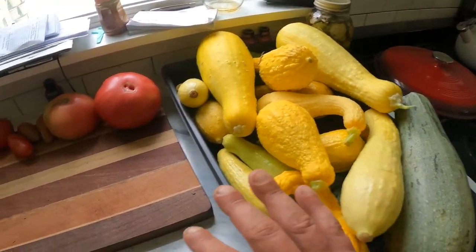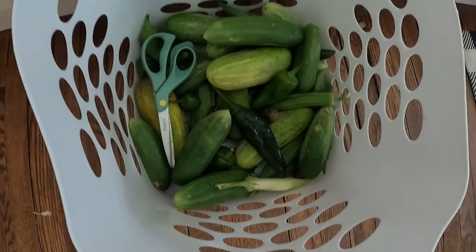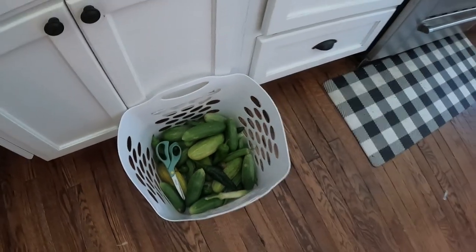So we've still got this to deal with, which we'll probably eat a lot of it. Got just a couple tomatoes left. Down here is all the cucumbers that we was talking about, and there's some peppers in there as well. And the green beans and corn are done. So it's been a really good preserving day. It's been a lot of thanks to the grandparents' help.